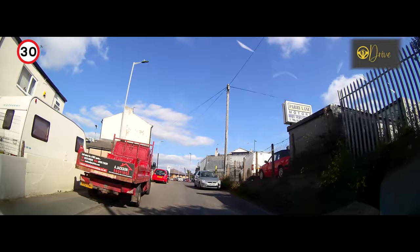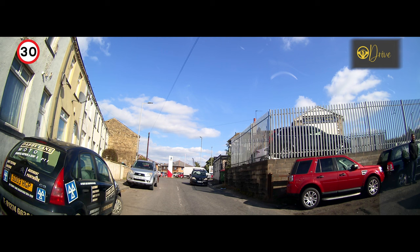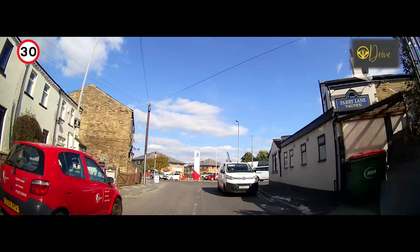It was a bit tight here. Hubert should be ready to stop, but he tried to squeeze. So well done for stopping here, but he should have stopped before as well. So probably got a minor there. I cannot remember how many minors he got, but I'm sure he must have got a minor mistake. When he had space, he should be ready to stop. At the end of this road, he's going to be turning left.